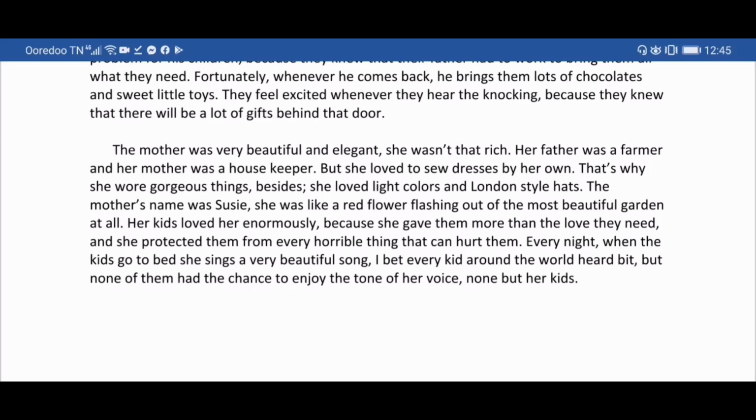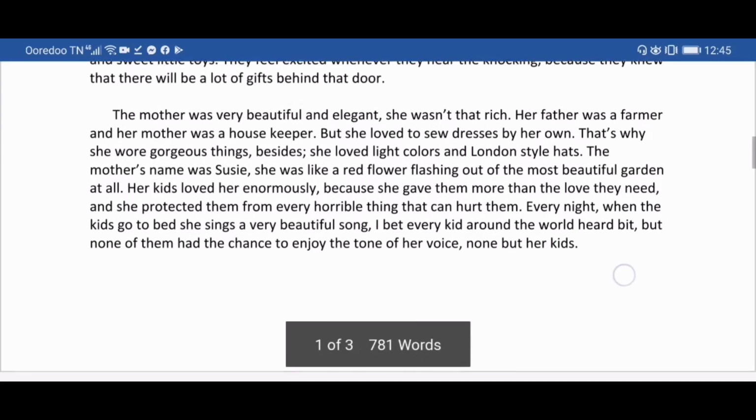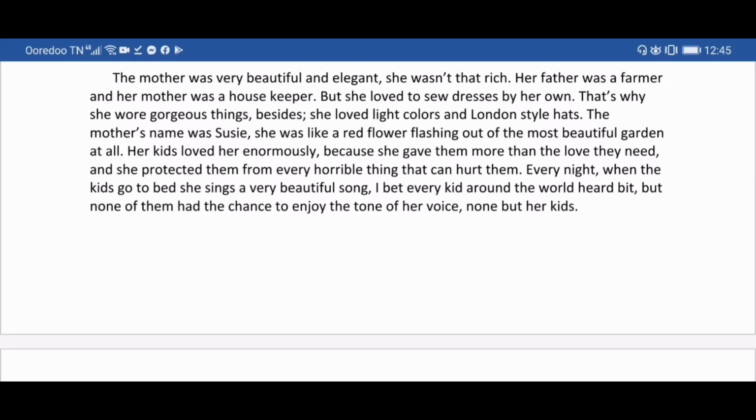She wasn't that rich. Her father was a farmer and her mother was a housekeeper, but she loved to sew dresses by her own. That's why she wore gorgeous things. Besides, she loved light colors and London-style hats. The mother's name was Susie. She was like a red flower flushing out of the most beautiful garden at all.